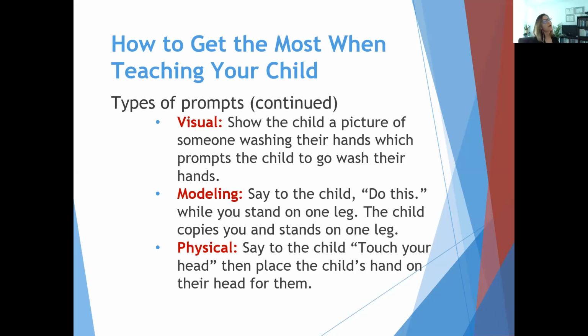But the last prompt that I'm going to share with you is called a physical prompt, and that's also very intuitive, like the model prompt, where it's a level of assistance that involves you helping the child do something, right? So in this example, you say to the child, touch your head. Then you actually grab the child's hand and physically guide it to their head. In this case, we call it a physical prompt because you're physically helping the child, as opposed to, say, a gestural or verbal prompt, or even a visual or model prompt. You're not physically helping them. You're helping them in a different way.